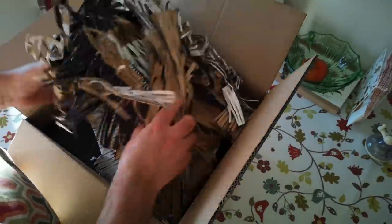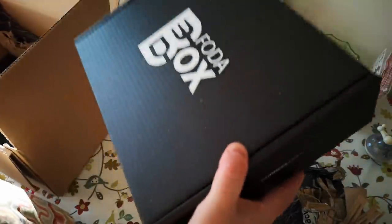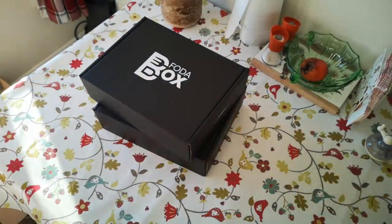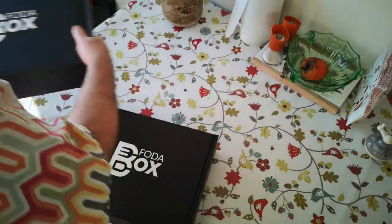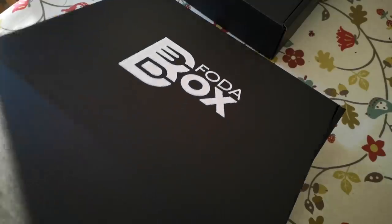So we've got a bunch of shredded cardboard packaging, and then, oh, I see. So we've got two boxes inside. I hope that doesn't mean I've got two identical boxes here. That would be a bit of a disappointment. I was hoping that doubling up would be doubling the variety. Let's have a look and see. Okay, well, the first box. Let's have a look and see what we got in it.